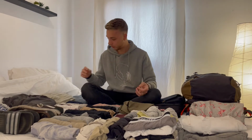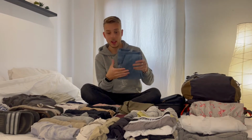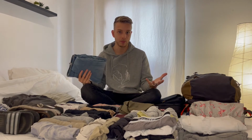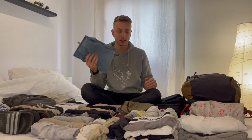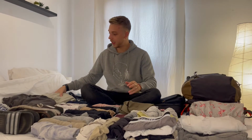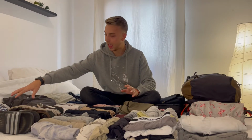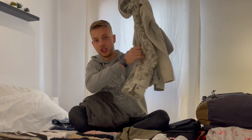So what I do is I bring one pair of long pants, and I'm wearing them as I travel, right? So I don't have to fit it in the backpack. I wear the long pants, I wear the heavy shoes, I wear a t-shirt, and then over that, I'm wearing a hoodie. And then over the hoodie, I'm wearing this light summer jacket, right?